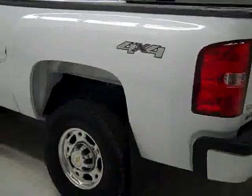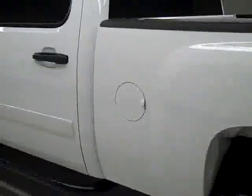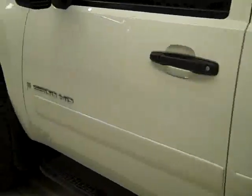Now down this side, again, nice clean shiny paint. No dents, dings or scratches here either. Hood's nice and clean too. Body of this truck's in excellent condition. Let's take a look at the interior.